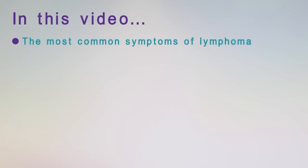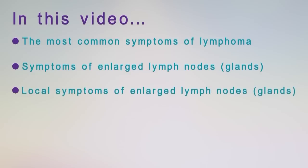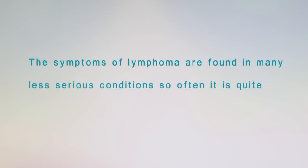First of all, I'm going to explain what the most common symptoms of lymphoma are, the symptoms that may come from enlarged lymph glands and what they feel like, and some of the symptoms that these enlarged lymph glands may cause locally, but also some of the symptoms in the rest of the body, the so-called B symptoms. And I'm going to explain why there are so many different potential symptoms from lymphoma. I think the key thing to remember is that many of the symptoms of lymphoma are found in many less serious conditions, so often it's quite hard to diagnose.